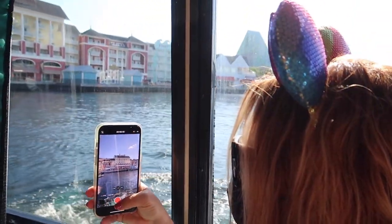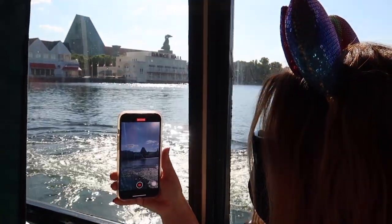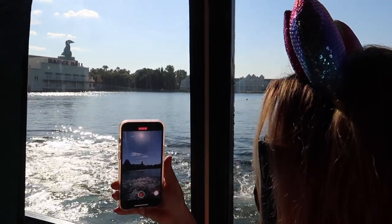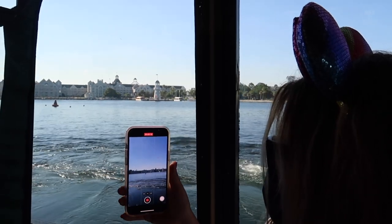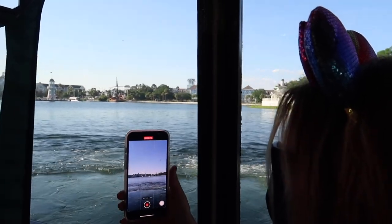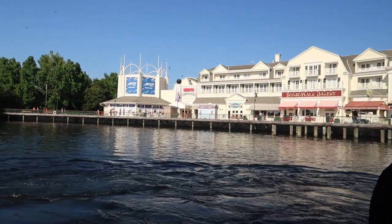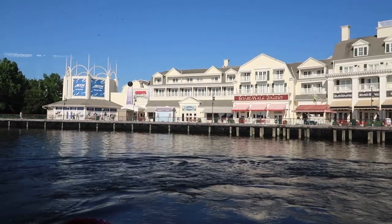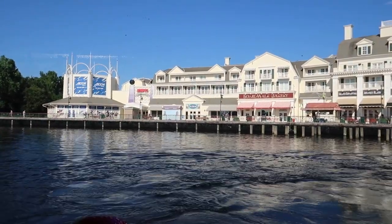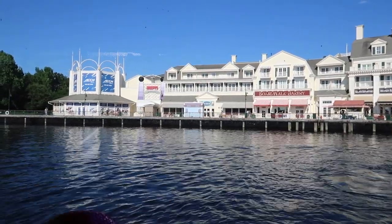But one more time, here's a reminder. We're headed to the International Gateway. That is the back entrance of the Epcot Park. International Gateway is located on the World Showcase. The only forms of transportation to and from the International Gateway are these friendship boats and the Disney Skyliners, the gondolas. If you're heading over to Epcot for any other form of transportation, that's going to be located at the front entrance in Future World by Spaceship Earth. You will need valid park admission to enter.